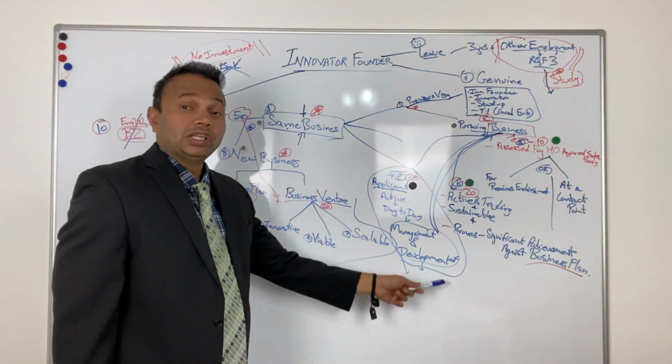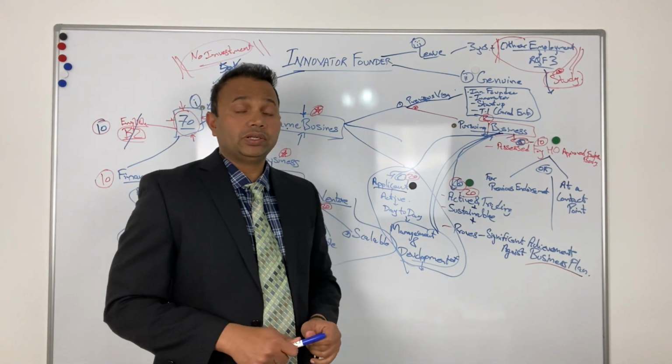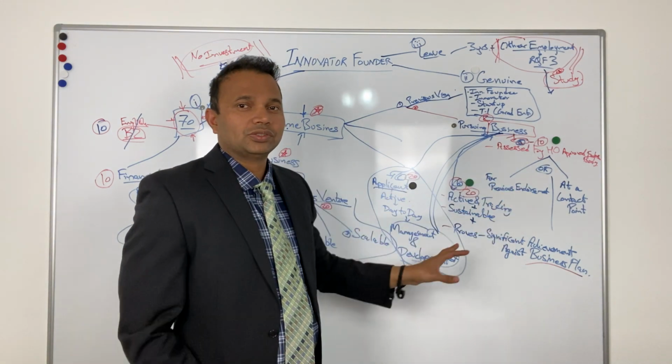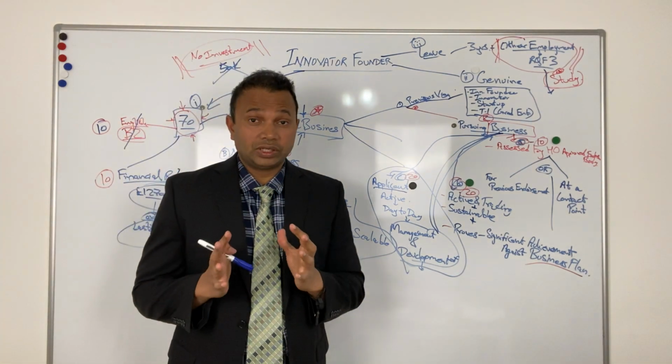And then the applicant focus, the 20 points focused fully on the applicant. Is he involved in the day-to-day management and development? So are you managing this business that we are talking about, and are you developing it as well? So that's important. Or are you just going and working somewhere else? This is what they will be very cautious about.